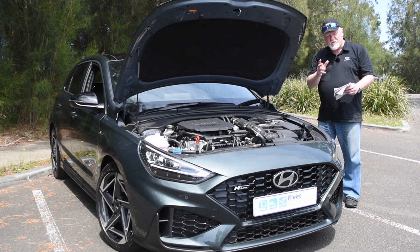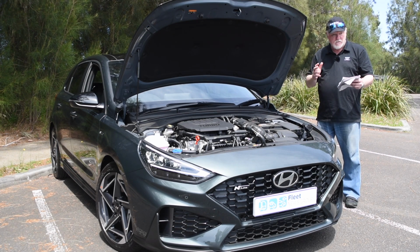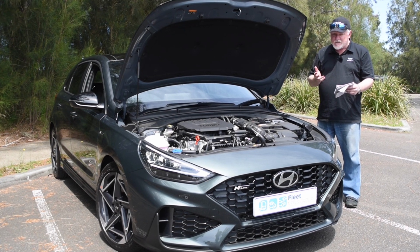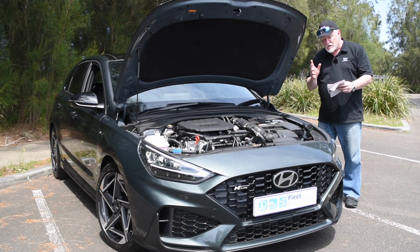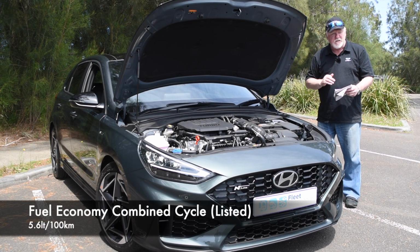That being said, why have they done the mild hybrid? Well, the reason they've done it, A, it's being sourced from a European country now rather than where it was from before. It still has that 7-speed DCT transmission, but the fuel economy now listed for this car on the combined cycle has dropped down to 5.6 litres per 100 k's.